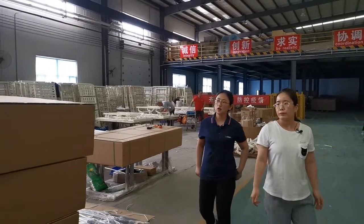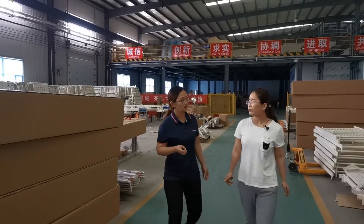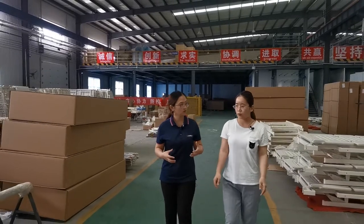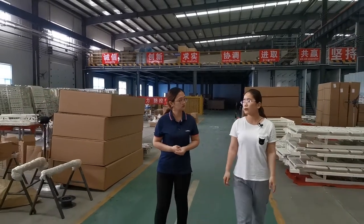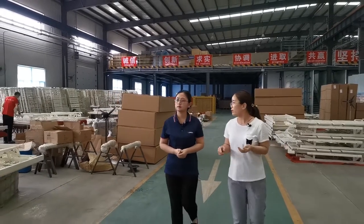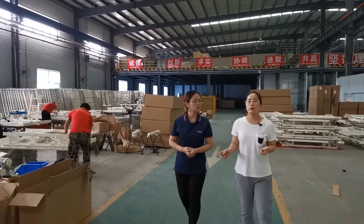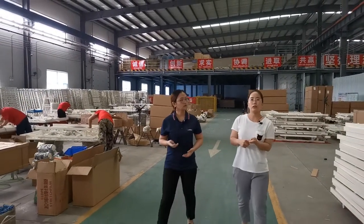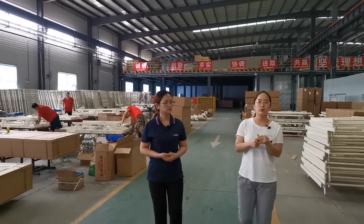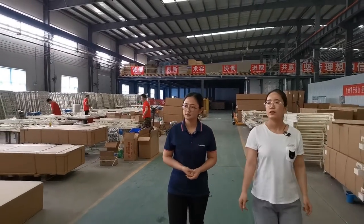I want to know when customers receive the beds, are they completely assembled or do users need to assemble them themselves? When customers receive our beds, the bed frame is already assembled. They only need to hang the head and footboard and assemble the side rails and wheels. It is very easy. Yes, very easy.